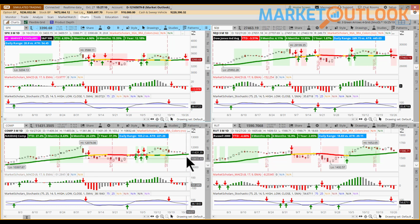With the NASDAQ Composite and the Russell 2000, it's a mix, and that's why the background color is white right now. And the reason for that is what I mentioned earlier, which is we still have price above the moving average in both of those charts' cases.